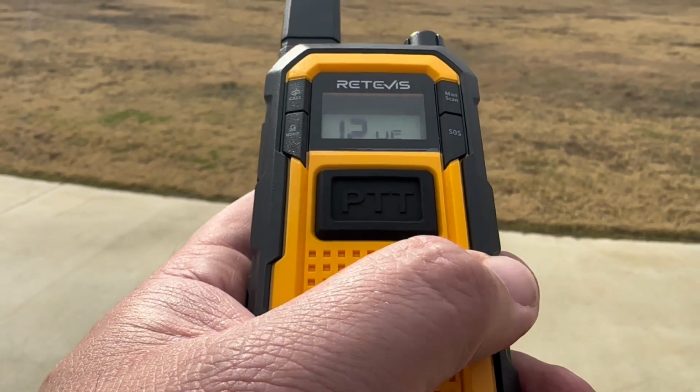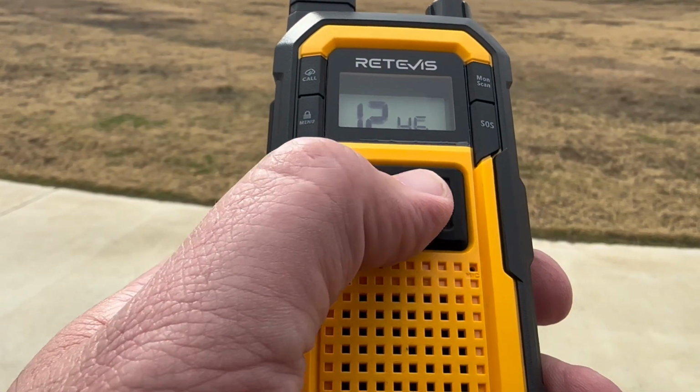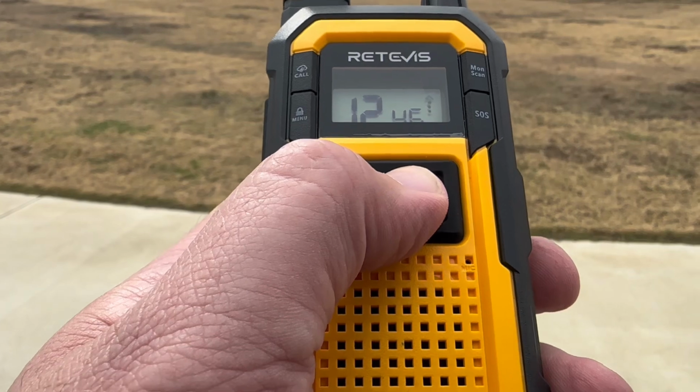Once you've got the etiquette figured out and they understand the protocol, you can start playing some games in the neighborhood. A couple years ago, when everyone was home, we had a game of treasure hunt going on in the neighborhood. This was a little game where we used the radios to communicate and find a little treasure. All sorts of scenarios you can come up with that. It's a whole lot of family fun.